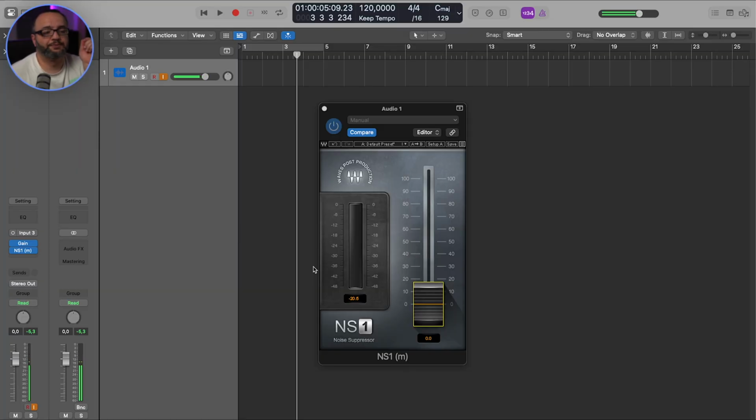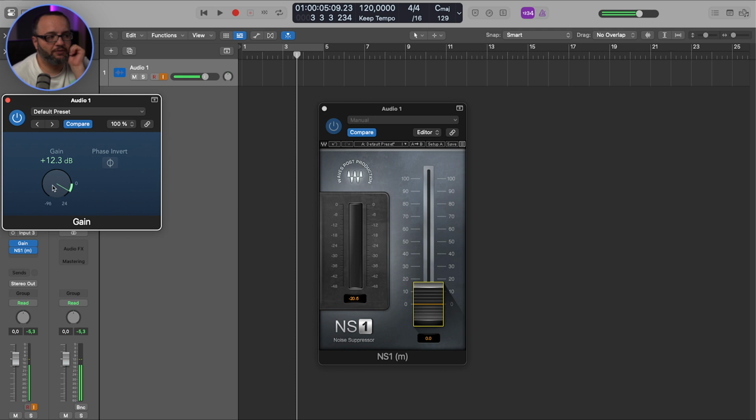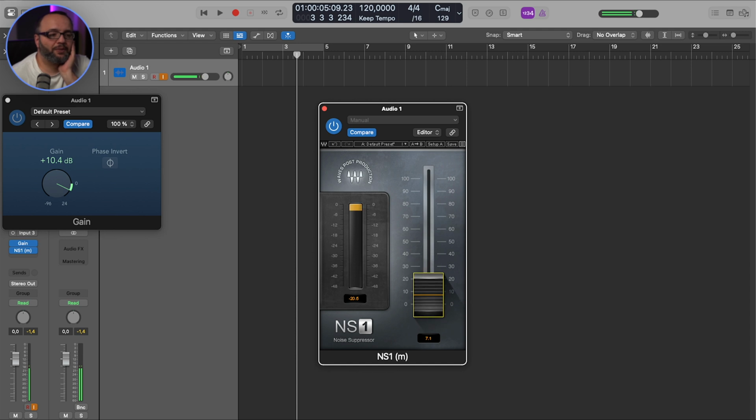Let me show you an example. Right now I am talking here, and if I'm a bit quiet, you might hear a bit of background noise. Let me push the gain. And now I'm going to go here on the NS1. Let's put down a little bit more, like 10 dB. And I'm going to push up this fader. It's just one fader, and it's going to be working when I am not speaking.